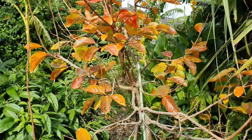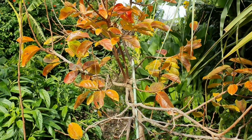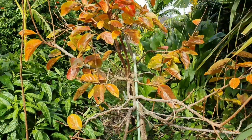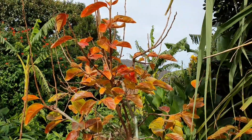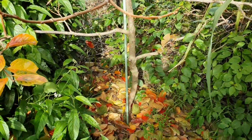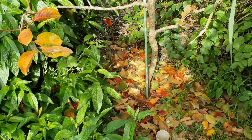Fuyu persimmon in its beautiful autumn stage. This one only gave us about 5 fruit this year. It was an off year. And put its growth into height. So it grew another couple of feet. Persimmon coming to an end for fall.